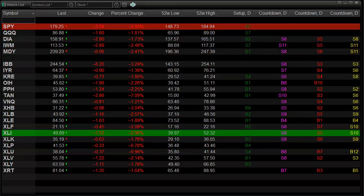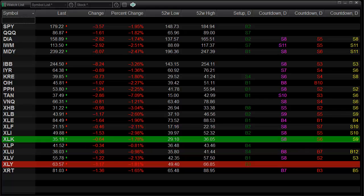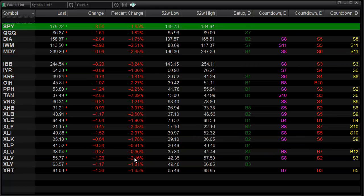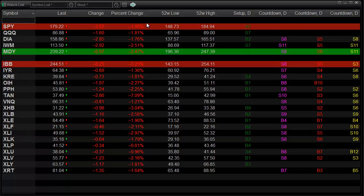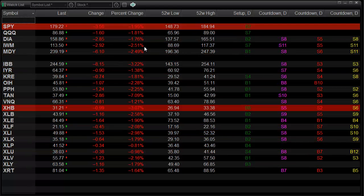All right, folks. Here's a look at the watch list. You can see that we definitely have some pretty good movement today. You can see from the percent changes that these things are really moving. You can see the TAN down 7%, IBB's down more than 3%. Look at the majors here. The spiders are down 2%. Small caps down 2.5%. Big movement.